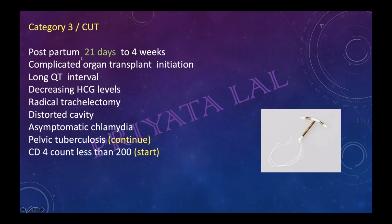If the copper coil is inserted after 21 days till 4 weeks, it is category 3. Complicated organ transplant is category 3. A patient having a long QT interval is category 3. Decreasing HCG level, that means the patient had a mole but the levels are now decreasing, is category 3. This part is very important for all of you. Radical trachelectomy, you have to remember this. Radical trachelectomy or any cervical treatment is category 3. Usually this indication comes in the part 3 station.